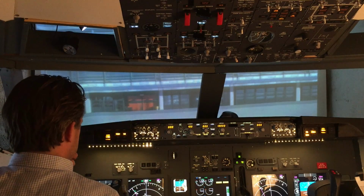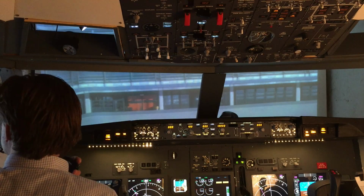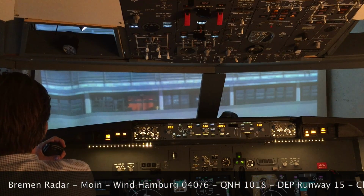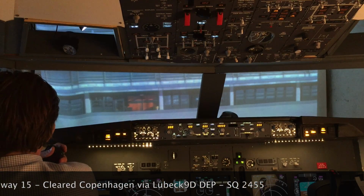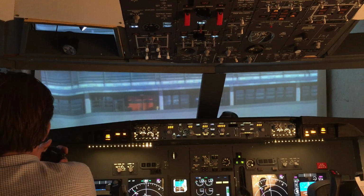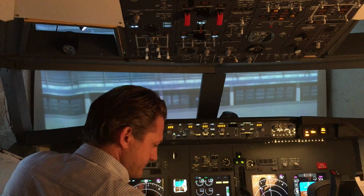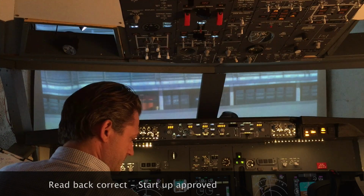Radar, schönes guten Abend, Scandinavian 652 in Hamburg, ready to pick up clearance for Copenhagen. Scandinavian 652, radar Morten, wind Hamburg 040 degrees 6 knots, EDDH 1018, departure runway 15, cleared Copenhagen via Lübeck 9 D departure, squawk 2455. Lübeck 9 D departure, runway 15, and squawk is 2455. Scandinavian 652. Scandinavian 652, readback correct.